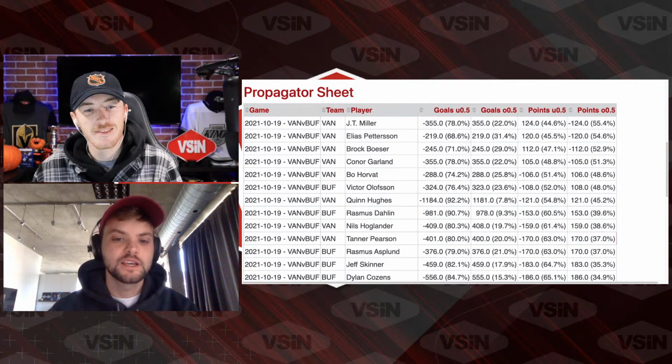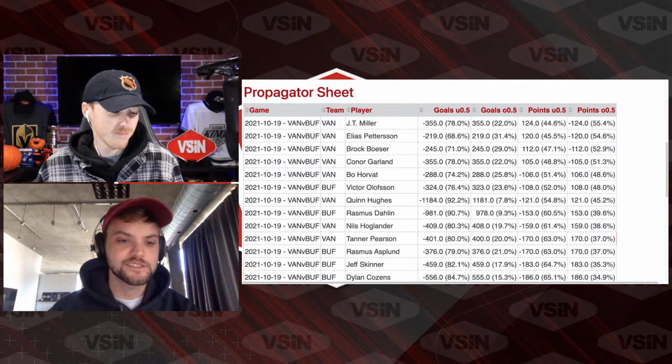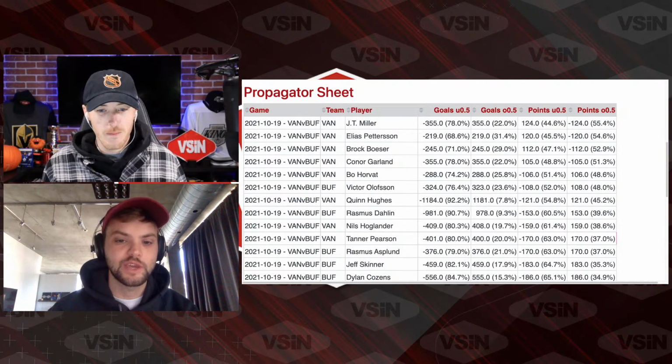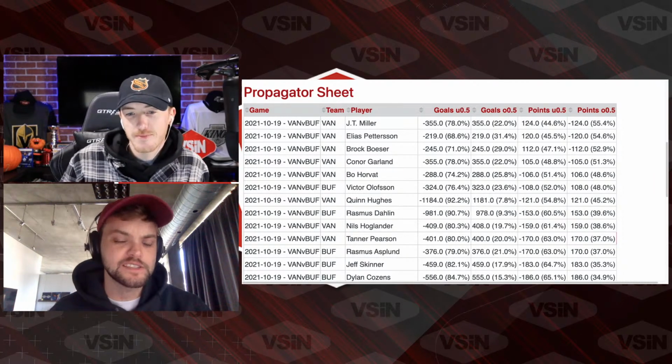I think regardless, just looking at the Besser Pedersen lines, I think Besser being that high is ridiculous in and of itself. I agree with that. And even if you like Vancouver in this game, I feel like you can't really pass up Brock Besser not scoring a point at plus 170. I don't even think he's on the Pedersen line either.